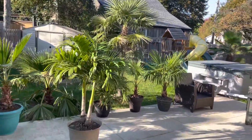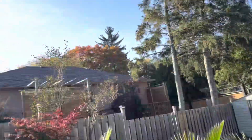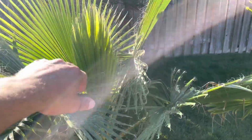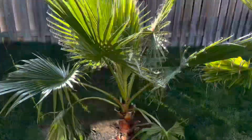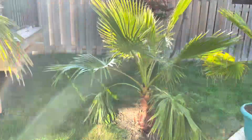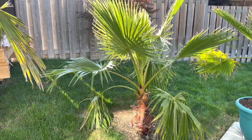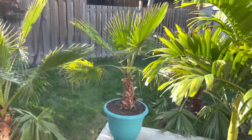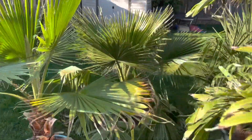Got all the palms out. It was a little bit sunnier earlier. Well, it's still full sun. The angle's getting a little low though for this time of the year, but absolutely beautiful. There's my Mexican fan palm from the series, the one I just made the video on for growing from seed to 5 years. And this is from the series, these two, but looking great.